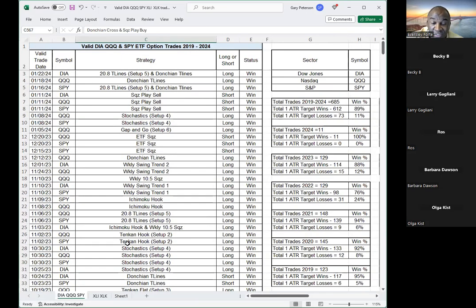We both got exposed to seasonality back in like 2005 or 2006 with the Optionetics folks. That was our first exposure to seasonals, and we've stayed with those. I know when Becky and myself trade pure seasonals, I'm not even sure we've had any losses. It's been that good when we trade with the seasonal patterns, and that includes commodities.